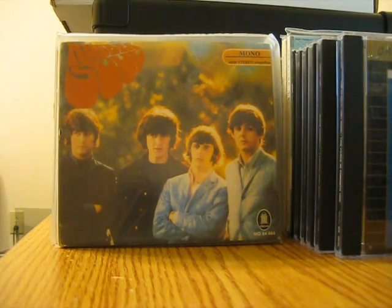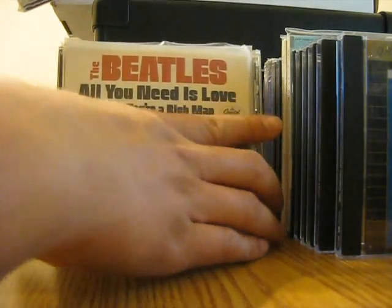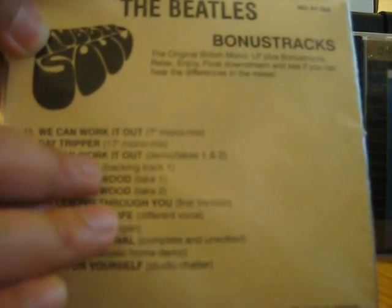And next CD is a Mono Rubber Soul, also a German bootleg digipack. There's some bonus tracks there. It has the mono single versions of We Can Work It Out and Day Tripper. There's also a demo. I really like the demo of We Can Work It Out, but for some reason John Lennon got a hold of the tape and recorded over it.